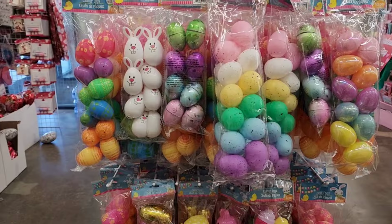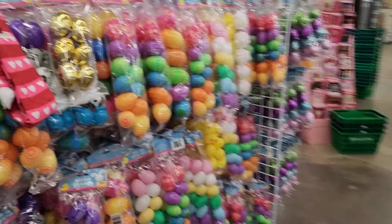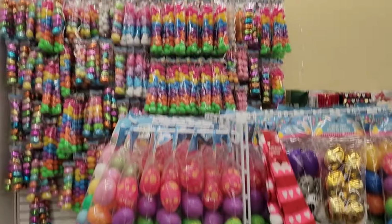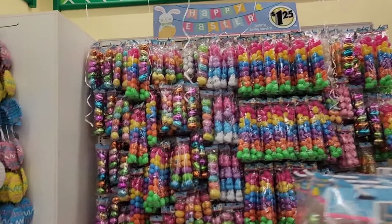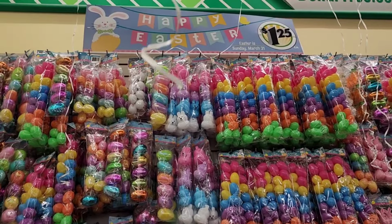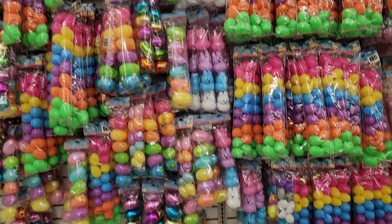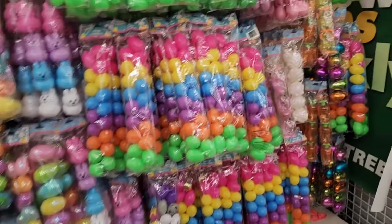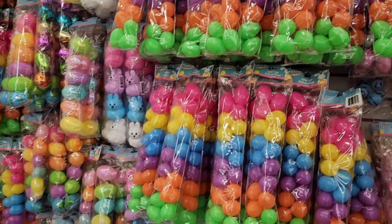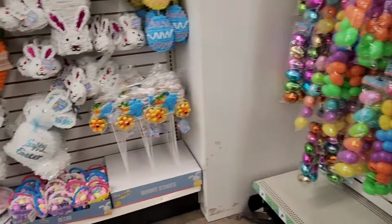This is more fillable. I don't know why, but I feel like they have more in here than they do at the 99 cent store. Look at all of this. And they have the whole wall up here with all of their Easter stuff. And they are the big shells, los huevos grandes. So if you are looking for Easter stuff, you can get it all in here, and they have a lot.